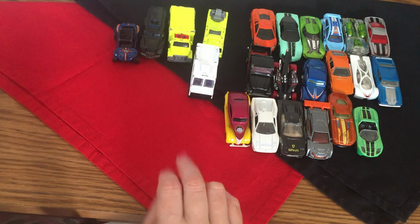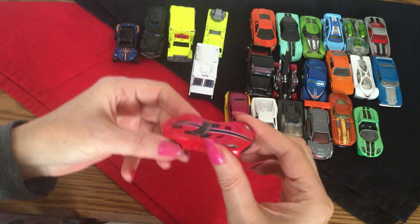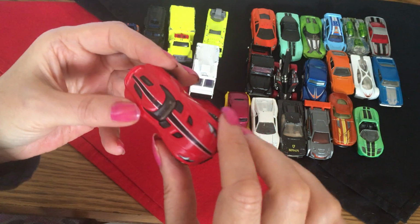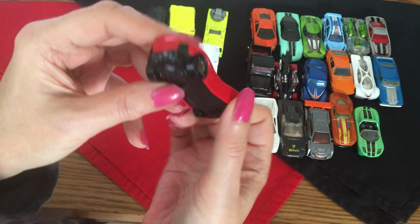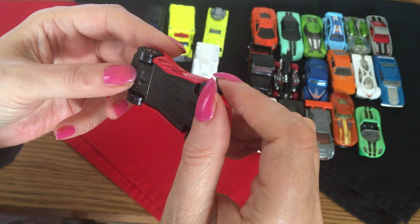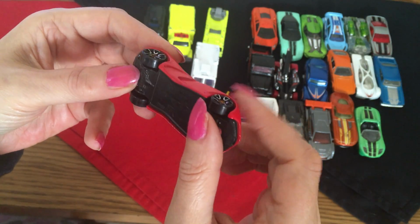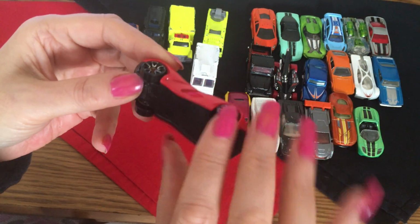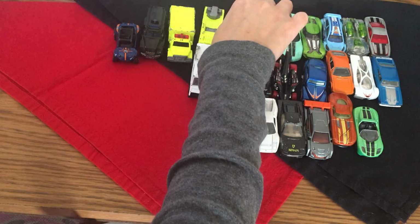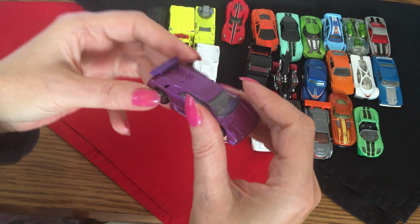I do have a couple, let's look at this one. This is a Hot Wheels. It's red. We finally have a nice red race car with a black stripe. And there's a little white on each side. Look at the front, and then there's the back. And I didn't look at this one ahead of time. Made in Malaysia, 2014 Mattel. Not sure what kind of car that is. I didn't write it down. I know what kind of car this one is. I definitely looked that up.